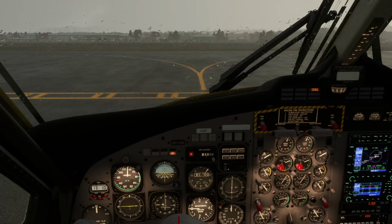Neptune, negative, that wasn't for you, that was for another Neptune on the frequency. You can, in fact, route direct at the moment, continue to climb flight level 390. Okay, disregarding, direct, climb flight level 390, Neptune 708.